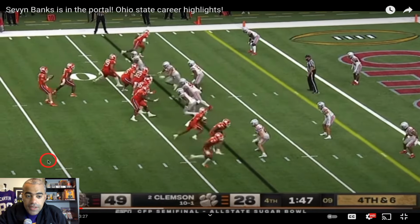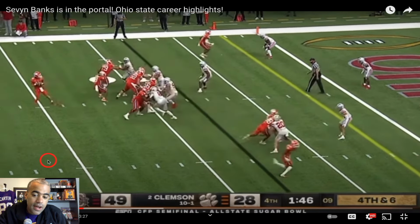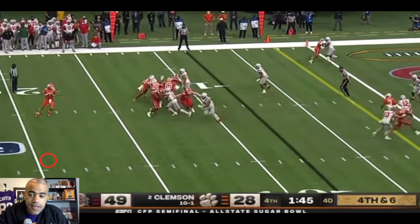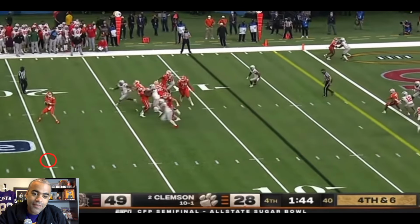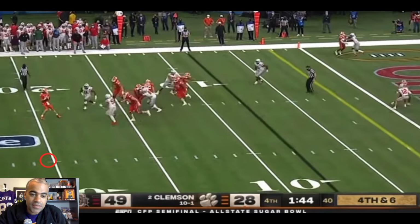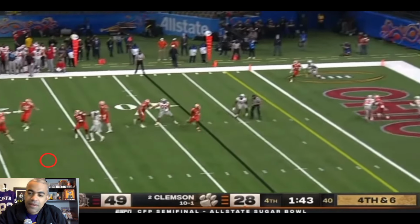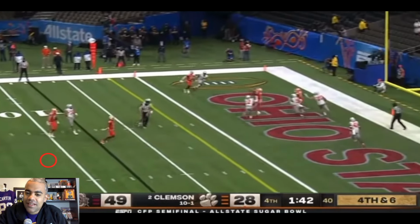And here we go to end the game here versus Clemson. Obviously, I mean, the game's basically over. They're destroying the Tigers. I don't mind seeing a player dominate Clemson in the Superdome. I just screwed that joke up. But anyway, I hope you guys got that.